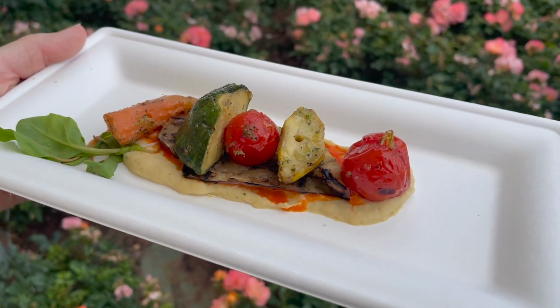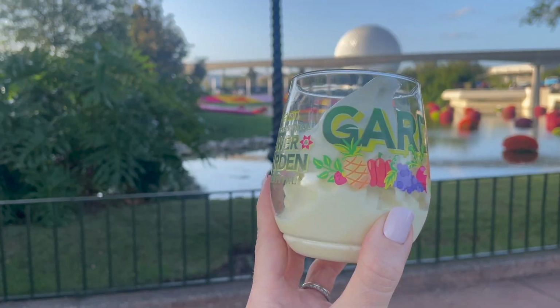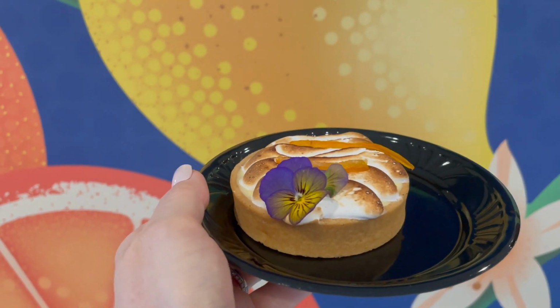But let's get real for a second, because the food at Flower and Garden Festival, legendary status. Did you know that Disney will literally reward you for eating? There's a list of eligible treats that are part of this year's Garden Graze. You go around and collect at least 5 of those treats.